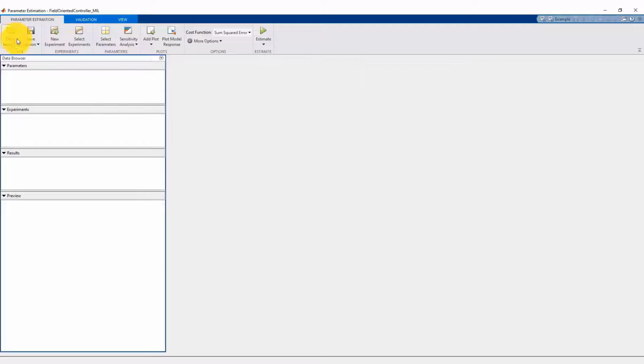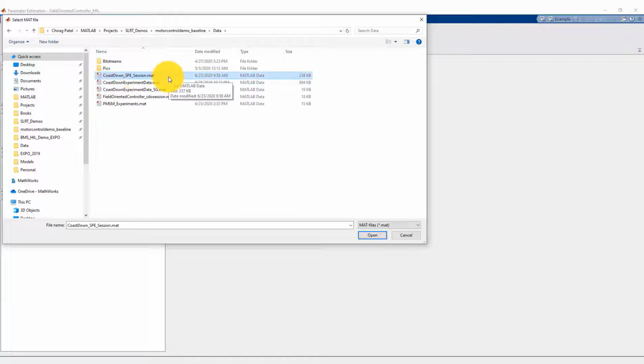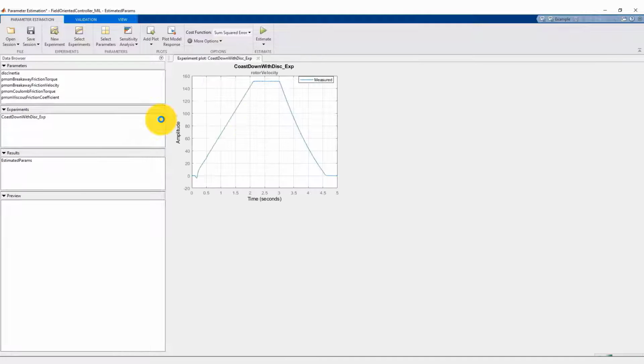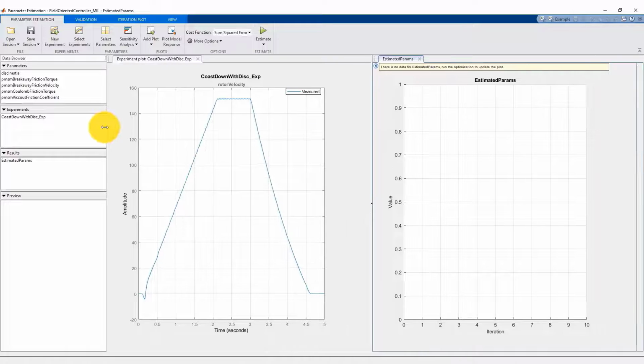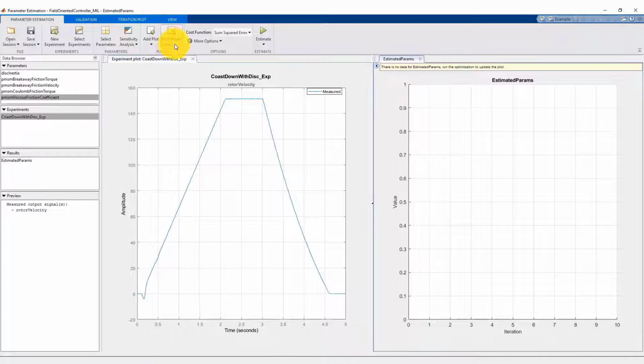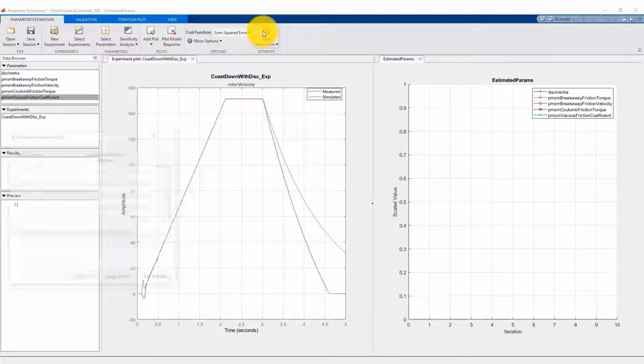To save us some time, I have prepared a session which is linked to the plant model, chosen the parameters we want to tune, and added the velocity data from the experiment with the motor. If we click Plot Model Response, we also get the simulation output from the current set of motor parameters. Now we are ready to start the optimization process. We can observe the progress in the plot.